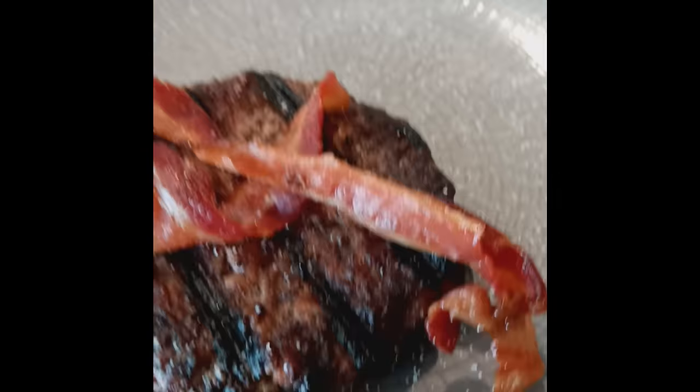This is how you eat. This is what you don't eat. This is what you eat.